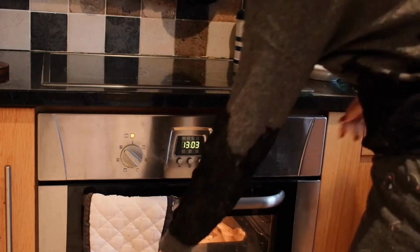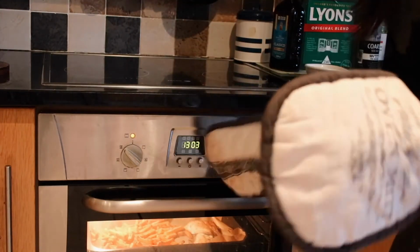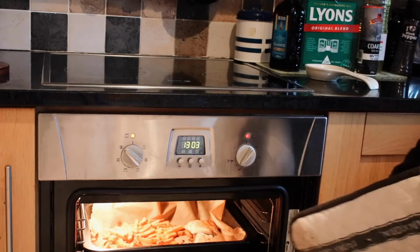This was actually lovely, very easy to cook if you like fish, doesn't take long, no preparation at all. You just put everything in the tray and it's very nice for lunch if you want to be healthy as well.